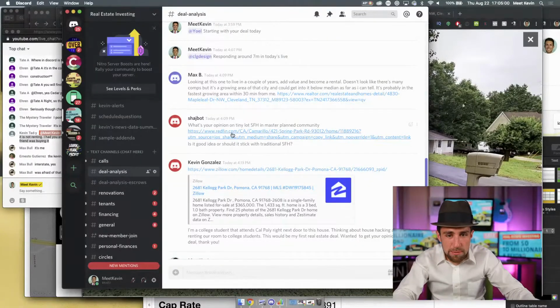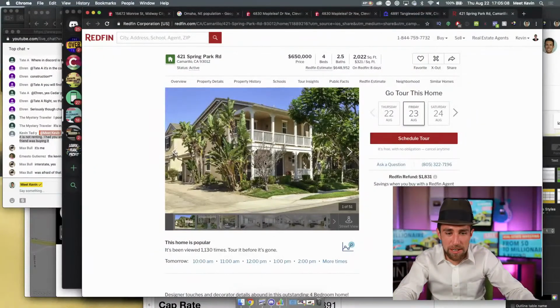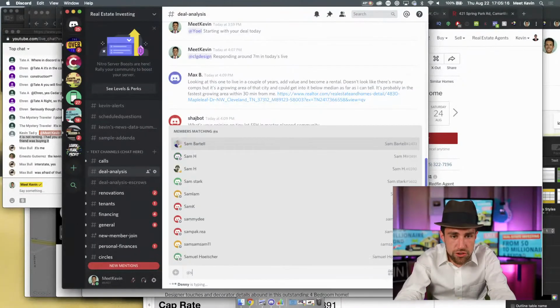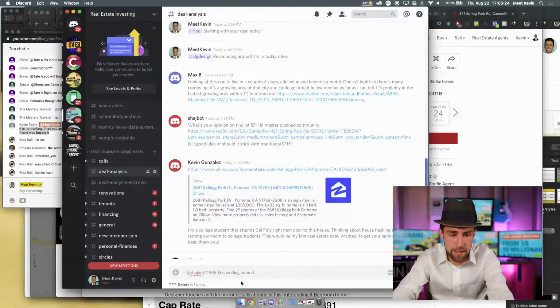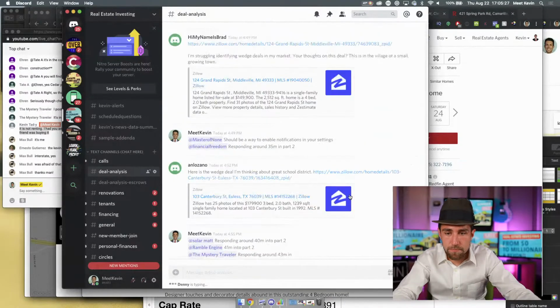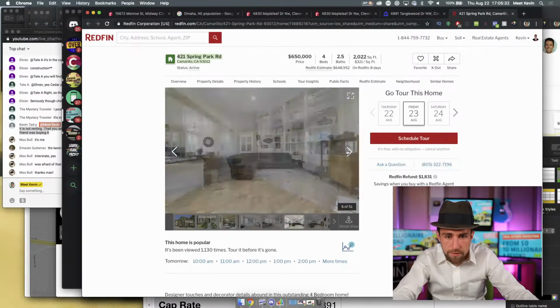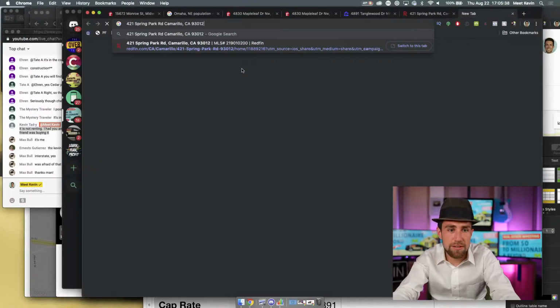Not excited at all. What's my opinion on this tiny lot single family house in master plan community? Hey, Camarillo. Well, I know this area. Okay, so this is going to be easy for me to do. We're 50 minutes in. So let's see here. Yeah, I mean this is like brand spanking new construction for Ventura County. 2006 is so new.